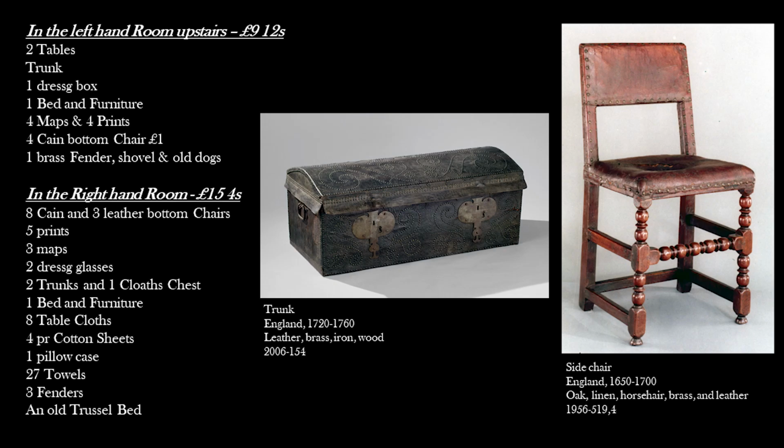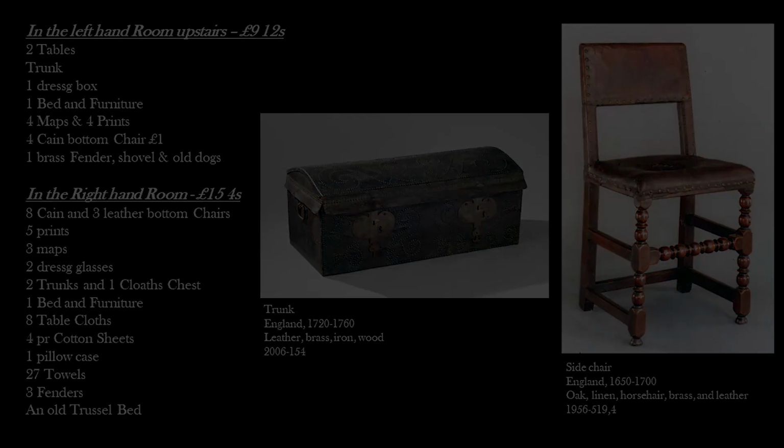If you went up the stairs, you would have found 2 elegantly furnished bedchambers. The right-hand bedchamber had more expensive textiles on the bed than the left-hand room. These spaces also offered many chairs for visitors. We know his brother-in-law, William Byrd, often stayed with Custis when he was in town, and it is likely he slept in the right-hand bedchamber. This room also listed trunks for storage, like you see here on the screen, as well as a clothes chest where extra bed linens would have been stored.